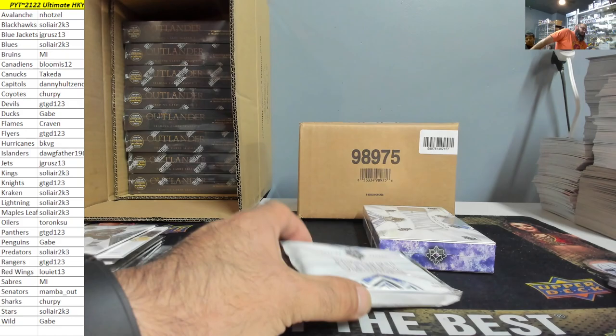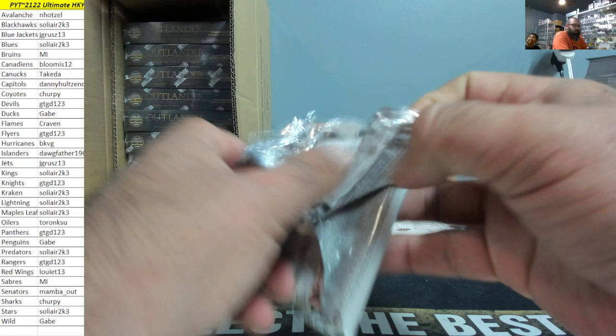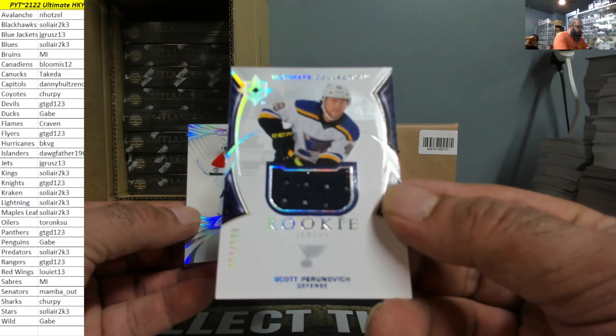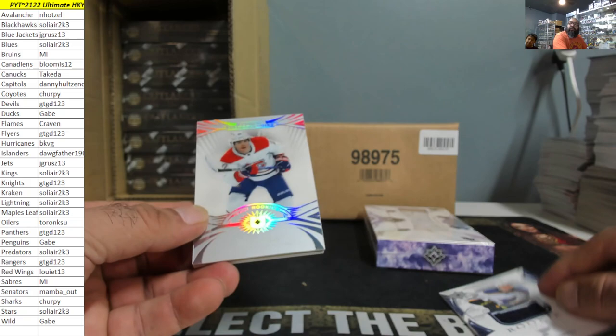Yeah. Which one's your least favorite? Oh, boom! Cole Caulfield. Oh, there's a gold foil in there. Cole Caulfield. Oh, yeah. Scott Perunovich, 652 of 699. For the Blues, Cole Caulfield. B. Loomis, 12. Autograph.